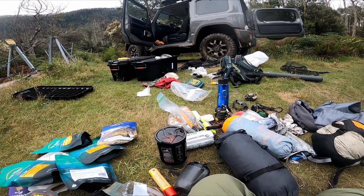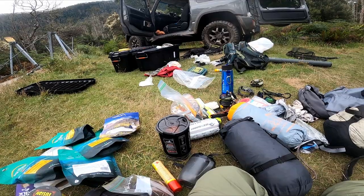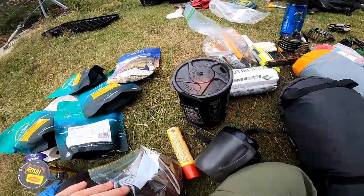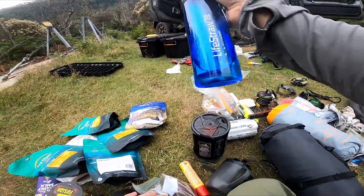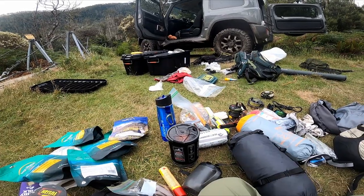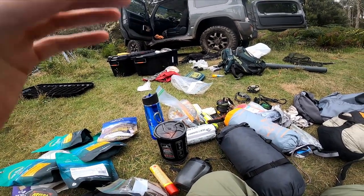Still deciding whether I'll take the net as well. It's always a bit of a bastard to sort of play around with, so I'll figure it out. Anyway, oh, and water, the LifeStraw bottle, the filter, which I can just fill up along the river, which makes it nice and easy, and much lighter as well when you're not carrying several litres of water.